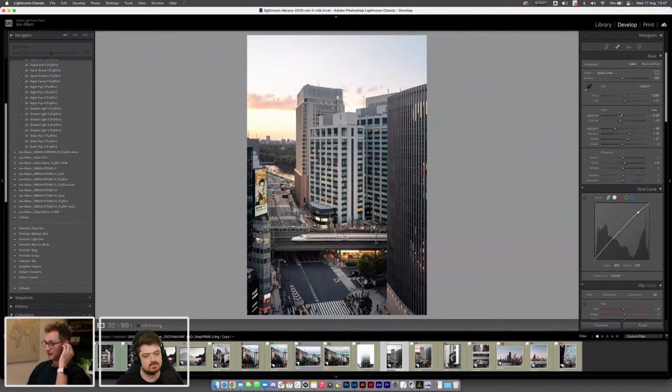And now that I'm looking at this in its entirety, going back to the white balance and noticing it's got just a hint too much of magenta. So I'm going to drop that back. Oh, actually back to the original. There we go. Plus 14.